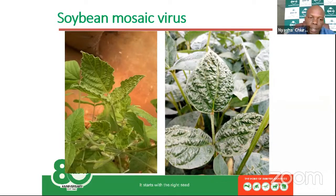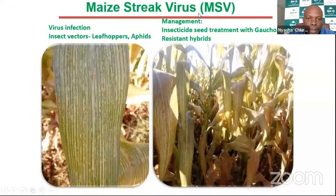It is when leaves have this twisting pattern. Usually it is caused by the virus. So if you search around the underside of your leaves, usually you find these insects that are there. So the key thing for it not to spread is to control the insects. Okay, so viruses are also common.